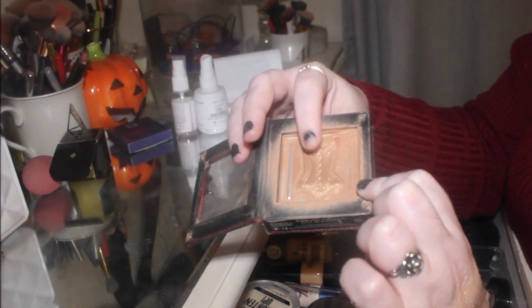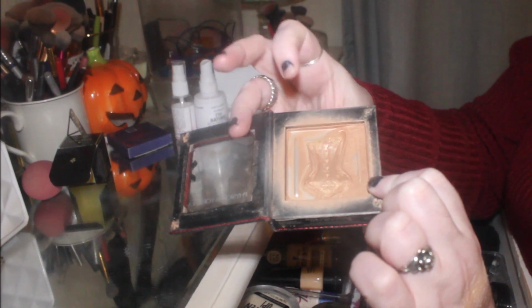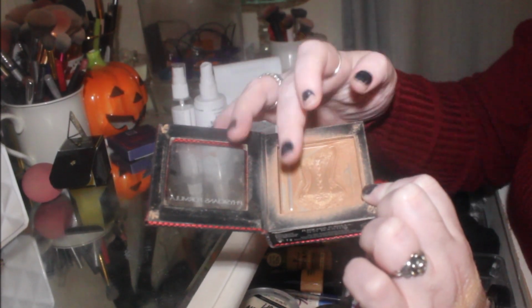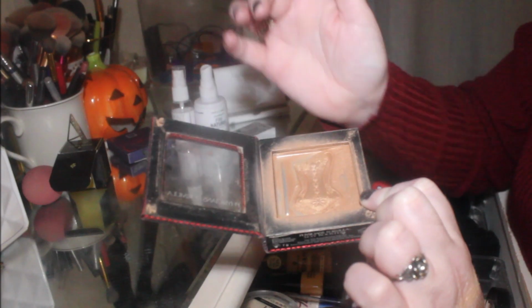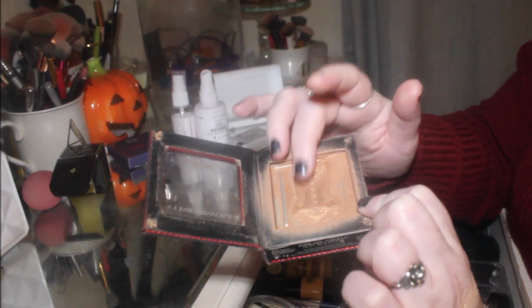I'm just finding it a little bit difficult to hit pan, obviously, because this is the thicker part of the actual entire bronzer. The rest, like here, was hardly any bronzer, and here's hardly any bronzer. I'm always going to struggle to get pan here, but we'll get there.